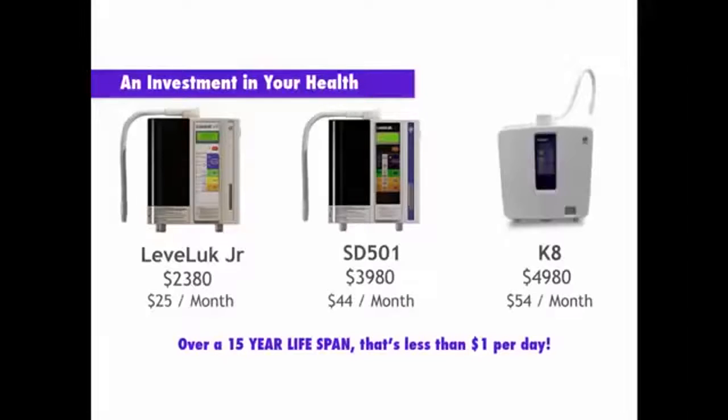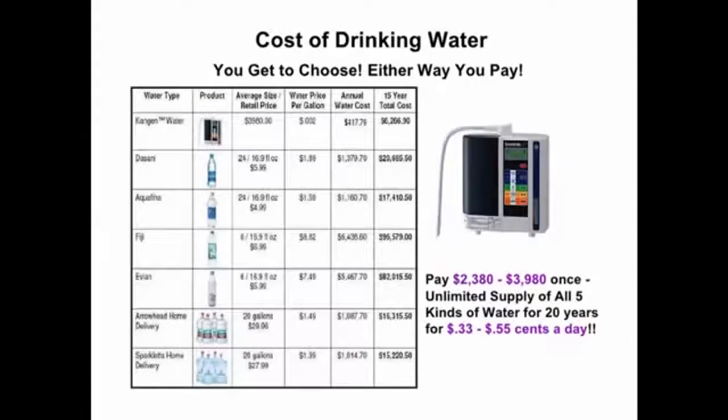Now, I want to put this into perspective for you guys of how you would actually be saving money by drinking Kangen water. Now, let's take a look at this. Here's a chart that describes the different options that we have as far as drinking water goes. Now, if we're to get the SD501, the one that we recommend, it's a one-time purchase of $39.80. Now, the price per gallon coming out of our tap is $0.002 or 0.2 cents. Very cheap. Now, per year for drinking Kangen water, you're going to spend about $417.79. Now, over the lifetime of 15 years, you're going to spend $6,266.90.